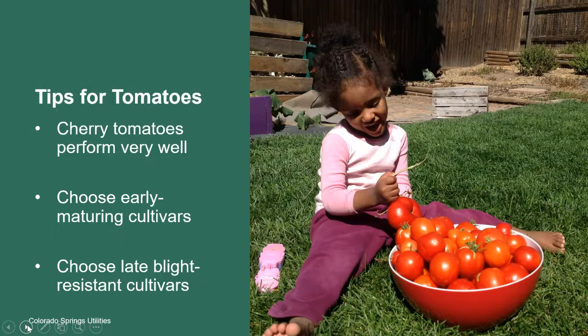And then the major disease that we have with tomatoes in our area is late blight. Late blight is just a simple fungal disease that will attack your tomatoes in August, and it causes all the leaves to turn yellow, and then the whole plant will just turn brown and die. So the best thing you can do is choose cultivars that are resistant to late blight. And if you're looking at the plant tag, if it has a resistance to LB, late blight, then that's a really good sign that that particular cultivar will be successful here.